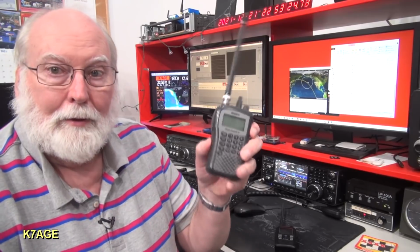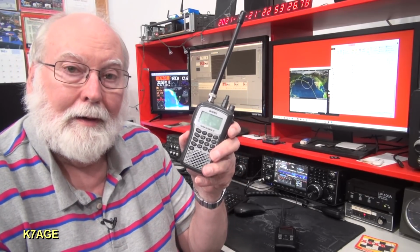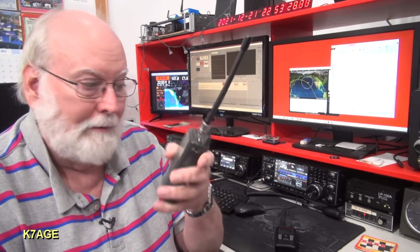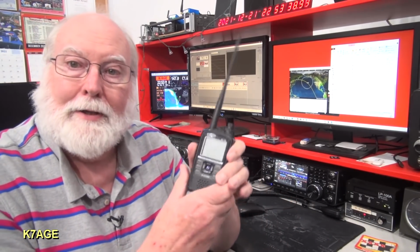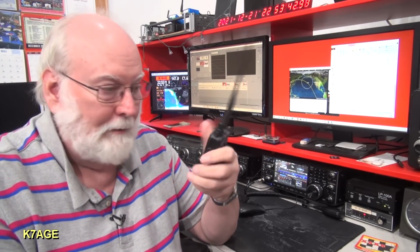So now to receive it, it doesn't take fancy equipment. I mean, a simple old scanner can receive the space station. You know, the common Baofeng is perfectly acceptable. If you have fancier HTs, I have this ICOM ID-51. This works great too with another little feature we'll get to.